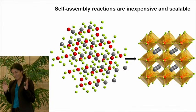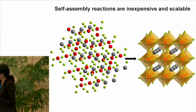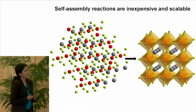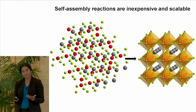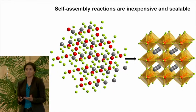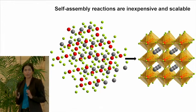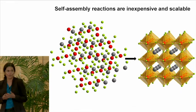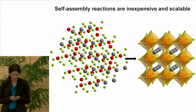So when you get the conditions just right, you can isolate these hybrid perovskites as crystalline powders, thin films, and in my group, we love to grow single crystals because they are beautiful, and also because you can do very precise measurements on well-formed single-phase single crystals. In fact, every picture I show you is from a single crystal X-ray diffraction study.